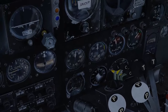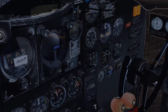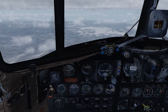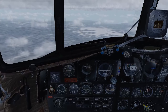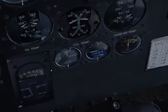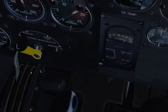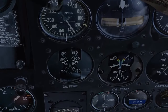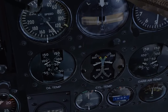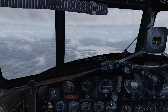Everything looks pretty good so far. We could bump some carb heat up if we need it, but right now those temps don't look too bad. They're maybe getting a little bit on the cool side, but not too bad. Let me just take a closer look here. Yeah, they're maybe a little bit low. Let's see if we can just add a little bit of carb heat here, see if that bumps our temps up just a little bit. We'll give it a minute to see if it has much of an effect.